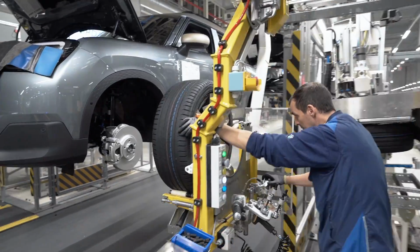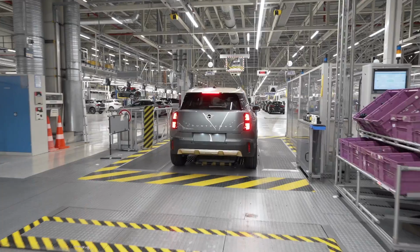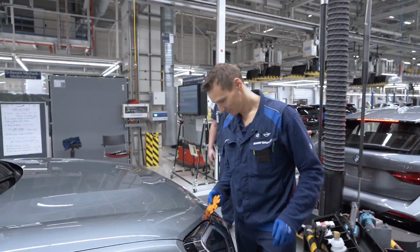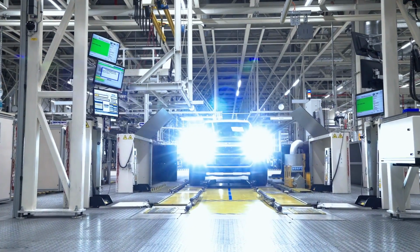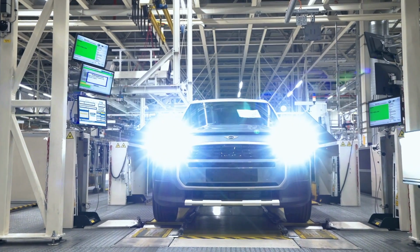MINI has launched the third generation of the Countryman car line with both internal combustion engine and pure electric versions. Among them, MINI Countryman E and SE are two pure electric versions. The remaining three versions, Countryman C, Countryman S All-4 and Countryman JCW ALL4, will use internal combustion engines.